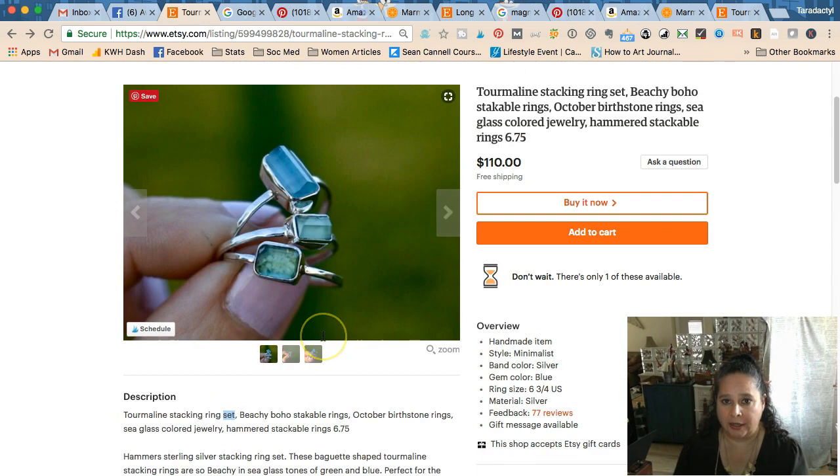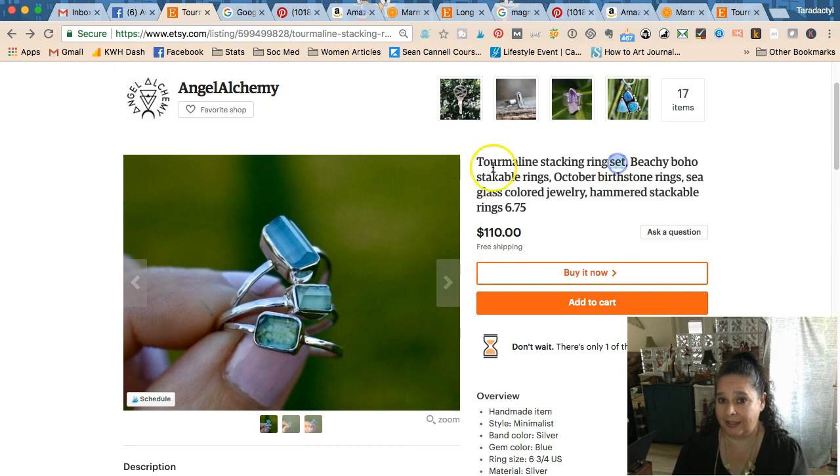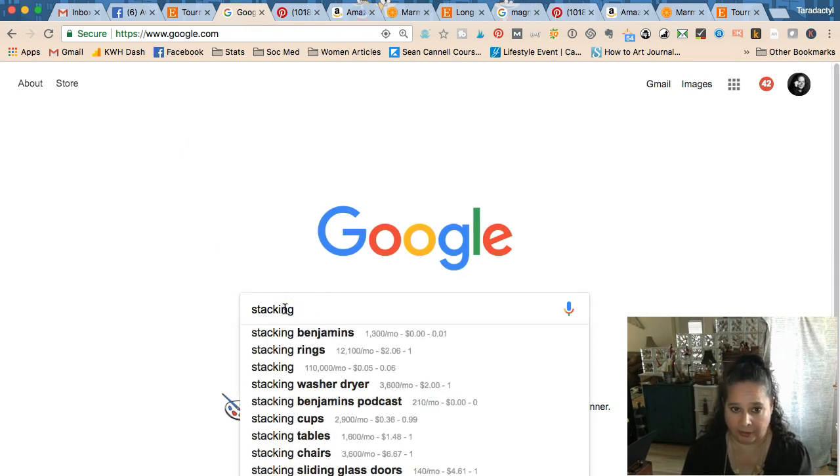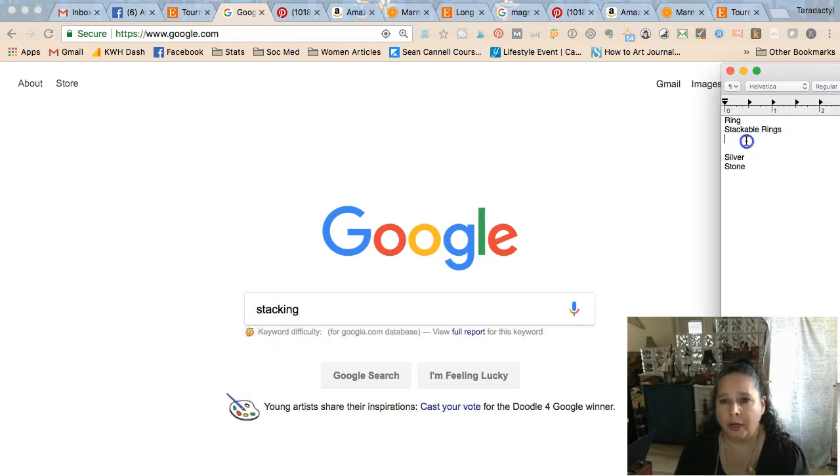See, she has it right here, and she has it there too. But she's saying it's a stacking ring. Let's go look and see how many searches per month stacking rings get. Okay, so stacking rings get 12,000 searches a month. So we don't want to get rid of it. We want to keep it in there, but I don't want to use it as my very first one.